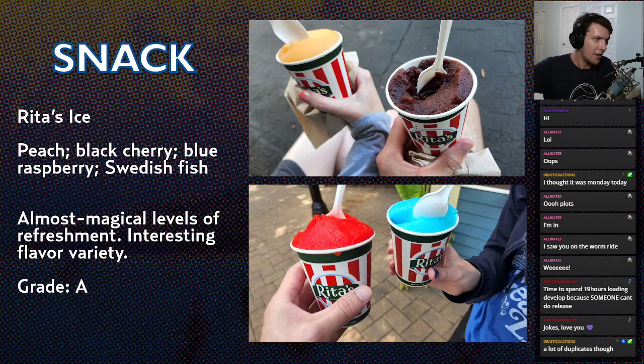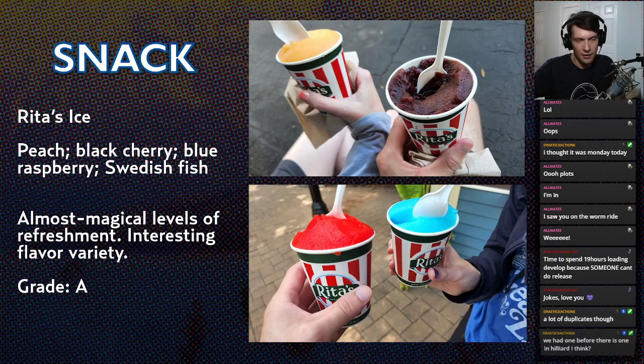Good flavor variety at Rita's. They had black cherry when we were there on Friday, which I got, which is real tasty. And then the next day, they replaced it with Swedish fish. Different kind of cherry, but tasted just like Swedish fish. It was pretty cool. So I was a big fan of that.